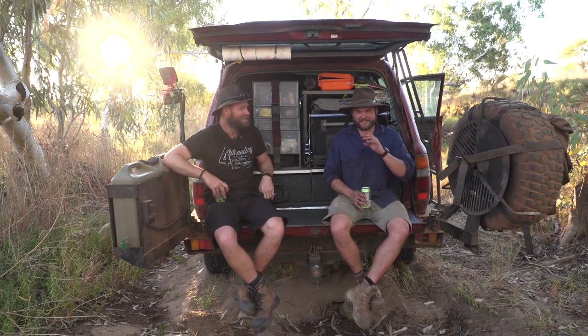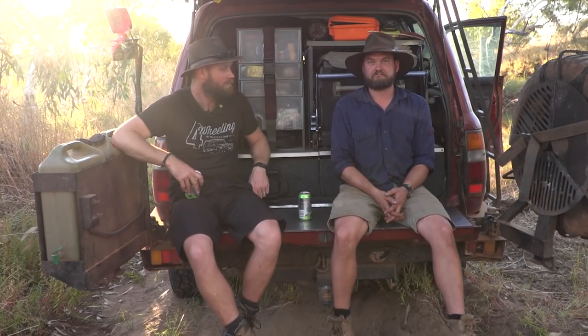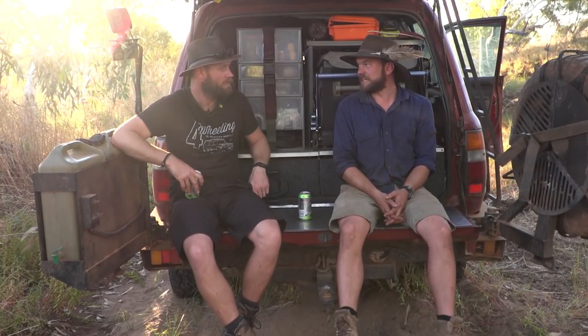But having a DC-DC charger has been fantastic compared to having the old one. I never use my boost gauge. Really? Never use boost gauge? I never use it.